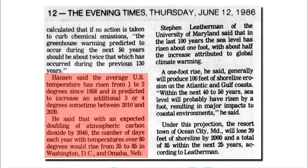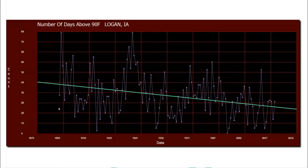Now let's look at his forecast that the number of 90-degree days at Omaha and Washington, D.C. would more than double. The closest currently active United States Historical Climatology Network station to Omaha, Nebraska is located at Logan, Iowa. Since the 19th century, there's been a sharp decline in the number of 90-degree days, with recent decades being at a record low. Peak years were 1894 and 1936. In 1894 and 1936, Logan, Iowa had 83 days over 90 degrees Fahrenheit, but in recent years they've been averaging less than 30. Hansen got that forecast exactly backwards.